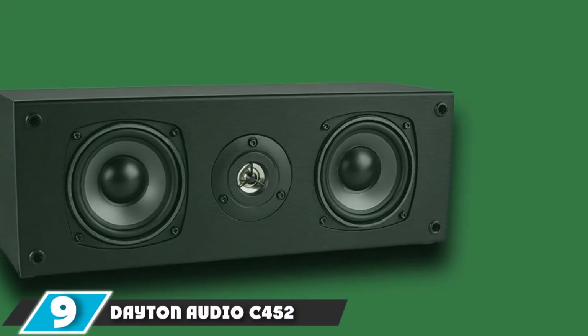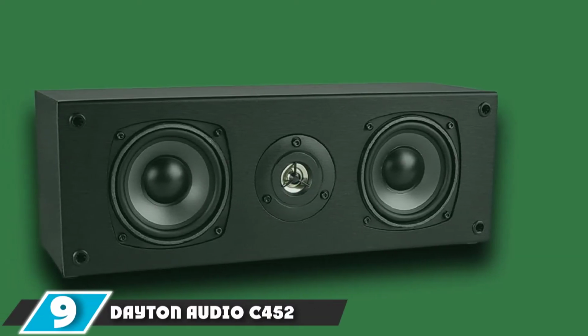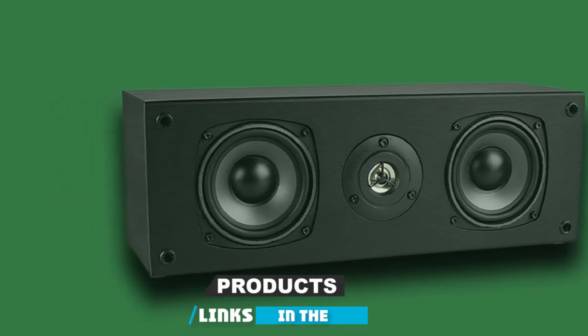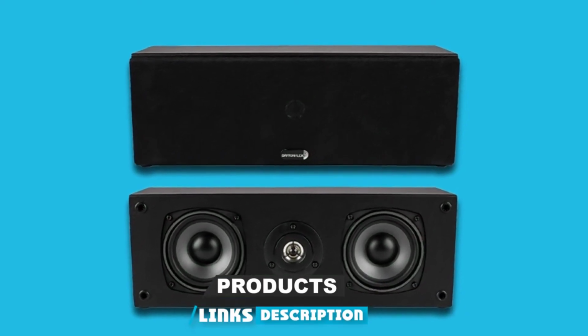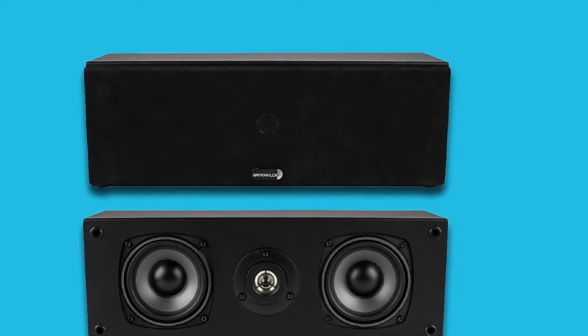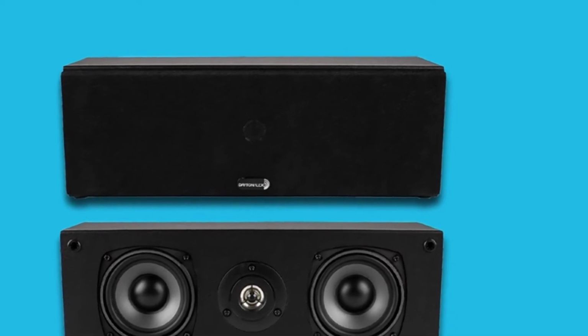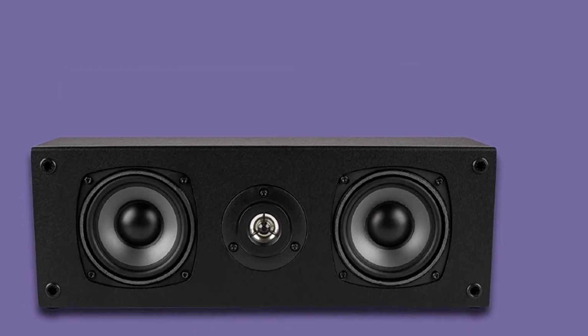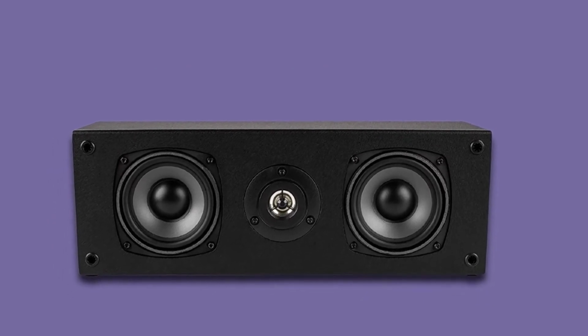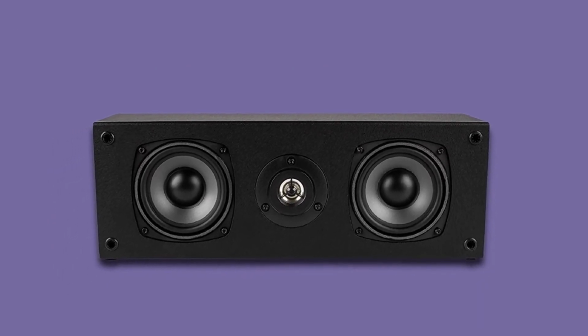Next at number 9, we have Dayton Audio C452 Dual 4.1/2 way center channel speaker. The C452 is the center component in Dayton Audio's phenomenal AIR series, and while it works at its strongest with the other components in the set, it can stand proud in its own right as well. It sports a classic and great-looking design accented by a black vinyl finish, but it's more than just a looker.